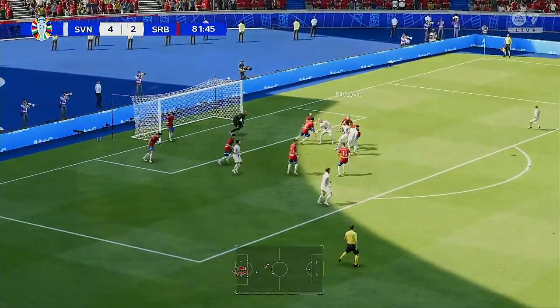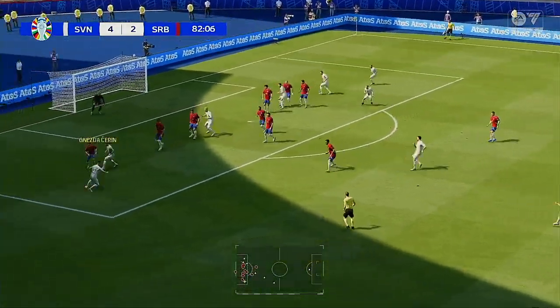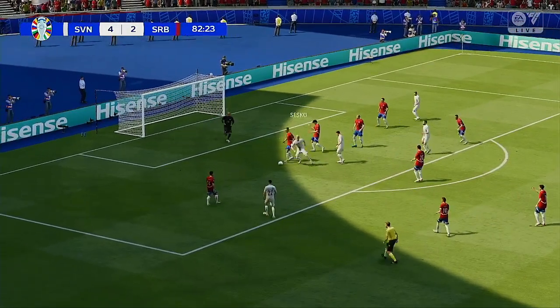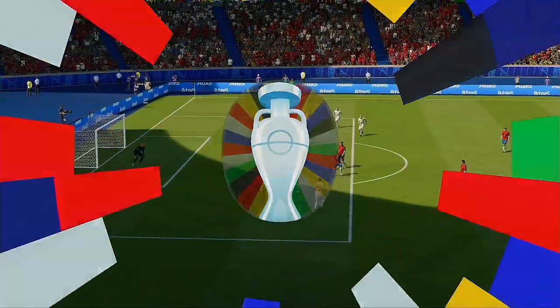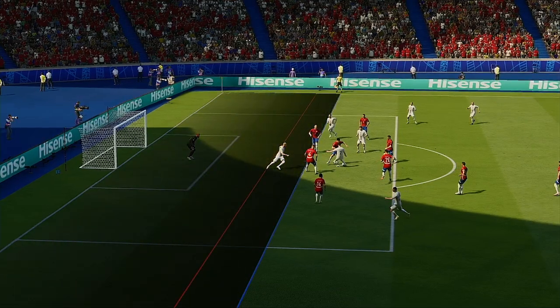Trying to deliver it accurately. Still not clear. Verbic. Oh, surely. Thwarting him. And he couldn't quite get himself back onside, Stuart. Well, as a player, you need to be able to change your mind. But he wasn't able to, and that's a poor pass.